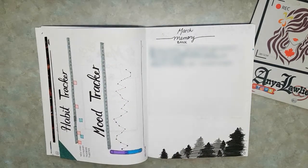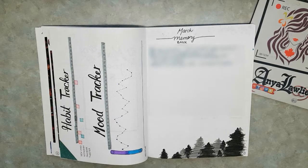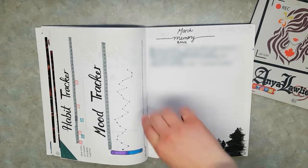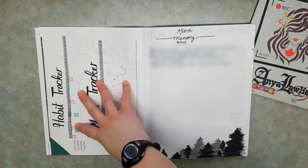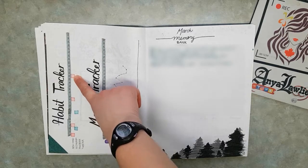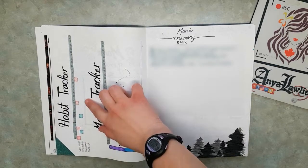So the next page, I have the habit tracker for the month. So when I post a video, or post stuff on Instagram, Facebook, or Twitter, obviously you can see I post more on YouTube than anything, which I would like to change. Then below that, I have a mood tracker. I just thought it'd be interesting to do a review of how my month went in March or in any other month. So each month I'll have both a habit tracker and mood tracker.